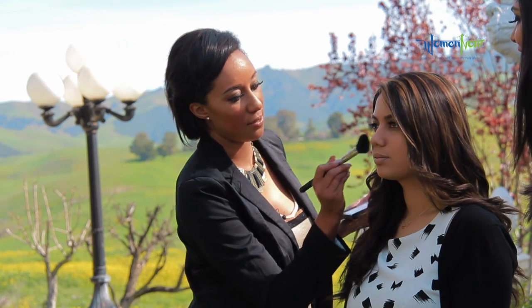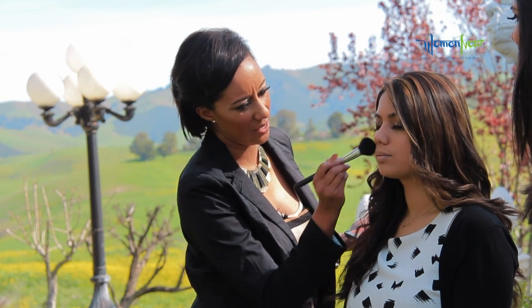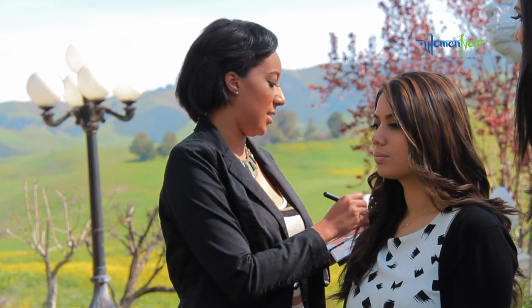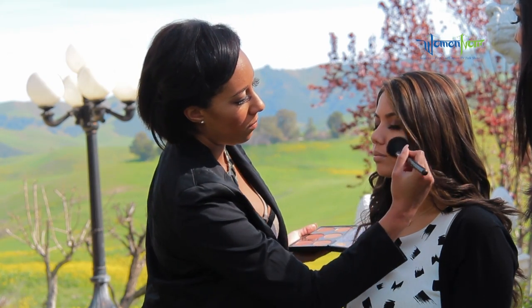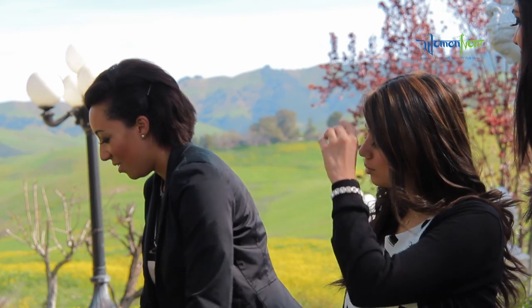So like I said, really simple. You don't want to do too much blush either on a day look because that can be a little overwhelming. So I'm just doing it really lightly. And you can see how everything's coming together. It's literally not too much at all. She's not gonna be walking down the street with way too much going on. She can go from day to night easily with this.